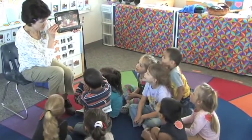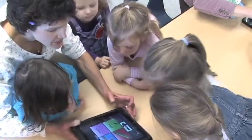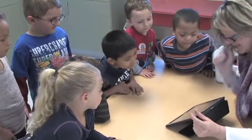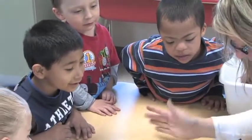They're using it in both large group and small group settings to connect the learning for the kids with preschool standards in mind, as well as the goal objectives that they teach to. So they're being intentional with what they need to teach the children, and the iPads help them to do that.